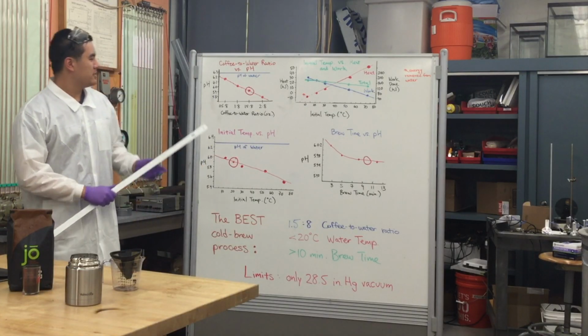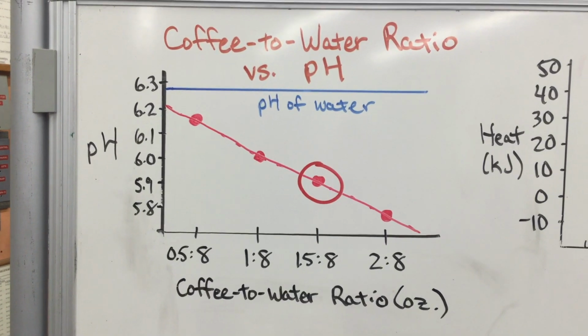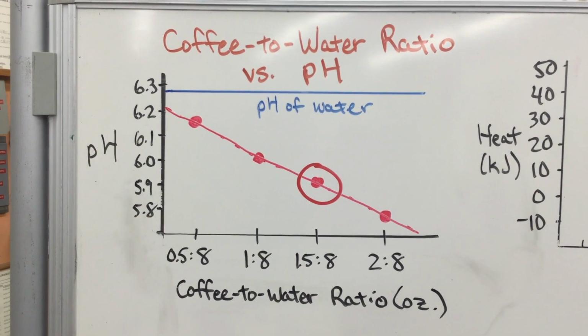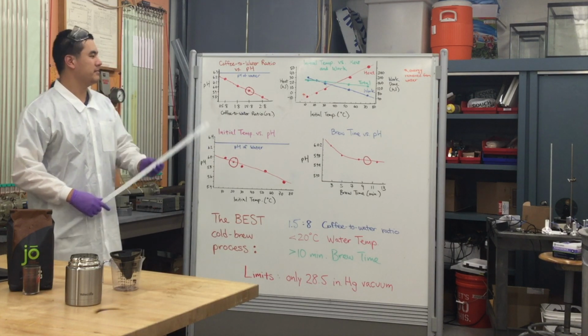Thanks again, Poppy. So the first thing we tried to find was the best coffee to water ratio for our cold brew. As you can see, pH decreases as coffee increases. And we found that 1.58 was the best ratio. Not too bitter, not too watery.